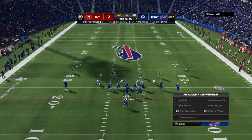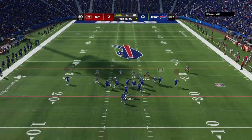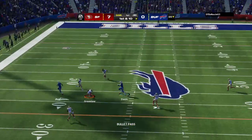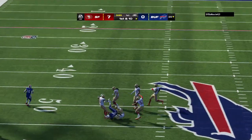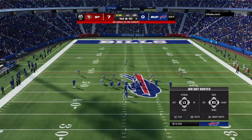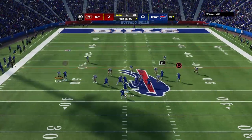Allen and the Bills now with a 1st and 10 at their own 25-yard line. Throwing to start the drive, Allen. Open man downfield is Davis. And they nearly get this all the way to midfield. Mark him down at the 49. So one play, and they're already just shy of midfield.